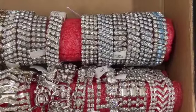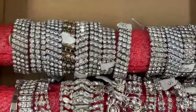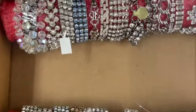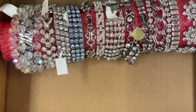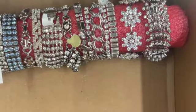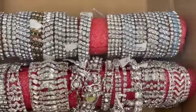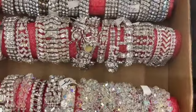Wow, you could go blind looking at these. Check that out. Lots and lots of glitz in that lot. I already have a lot of bracelets like that for sure. I'm sure some of those have dead stones and everything else. Pretty nice. So see the prices.